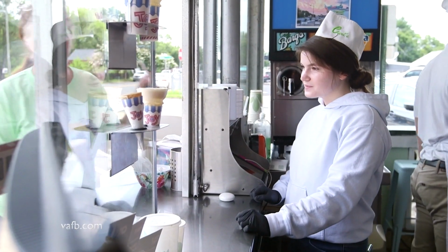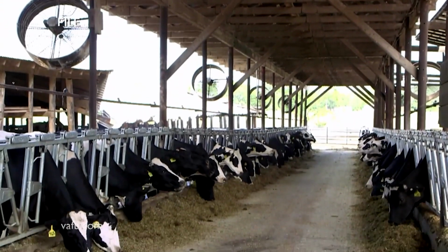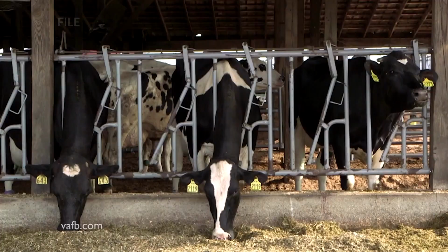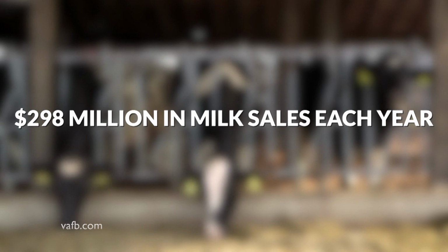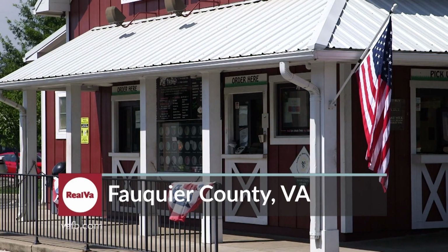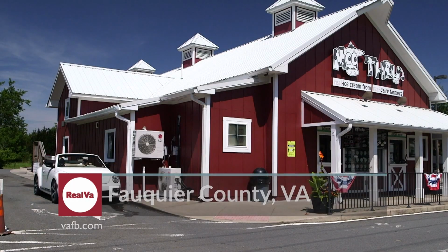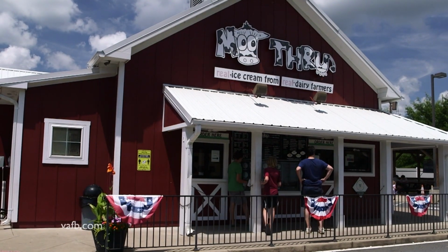You can't have any frozen dairy treats without dairy farmers. Even though the industry has shrunk in recent years, dairy farming is still the 5th largest sector in Virginia's ag economy, with almost $298 million in milk sales each year. For our second scoop on this trip, a quick jaunt up Route 17 from Fredericksburg takes us to the small town of Remington, where dairy farmer Ken Smith was inspired by a different type of herd.